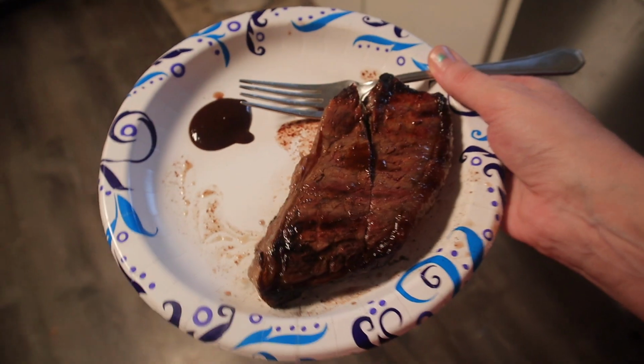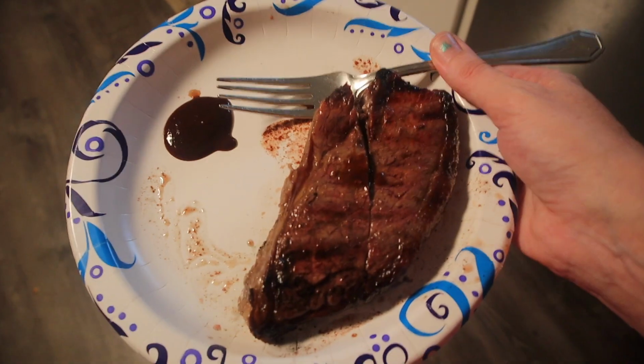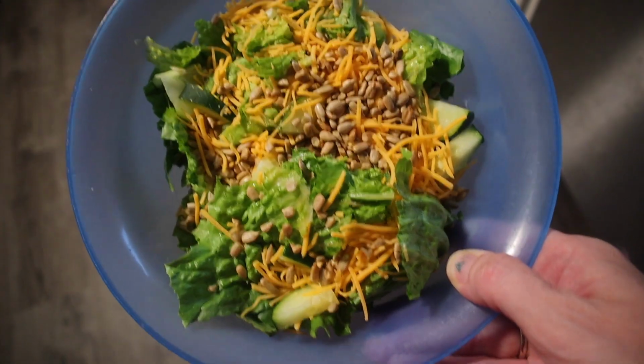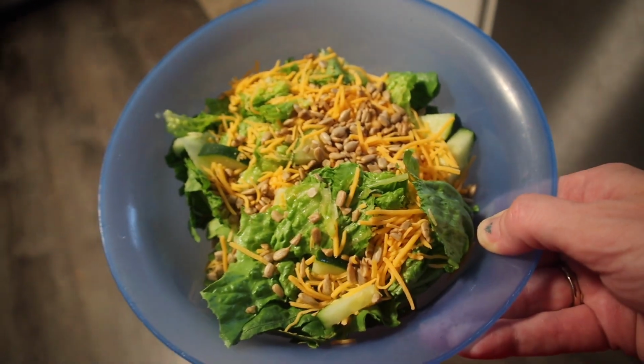All right, guys, so tonight we kept it super simple. Chris grilled some sirloin steak, seasoned it with salt. I had some A1 sauce with it as well. And I made a side salad with romaine lettuce, cheddar cheese, sunflower seeds, a few pieces of cucumber.